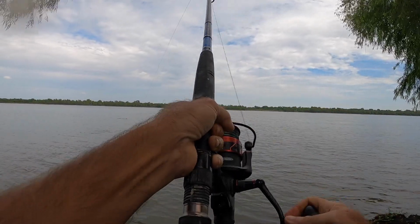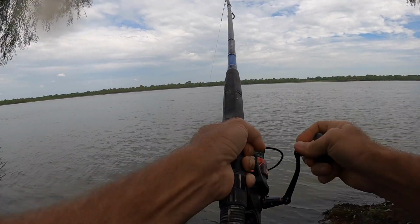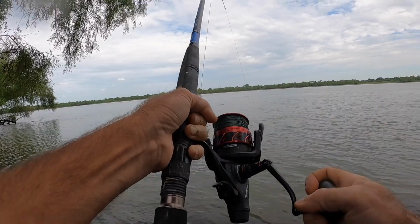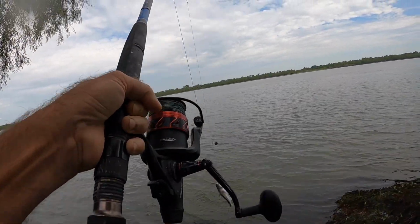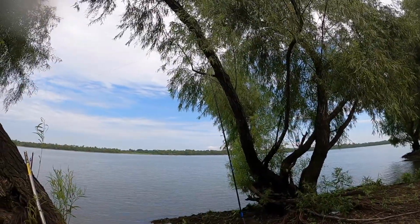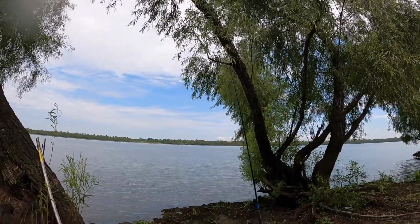Feels like a gaff top again. They always have really tight head shakes. Fighting like one too. About the same size as the first one. Something's playing with it. I'm just gonna let him have it for a minute.